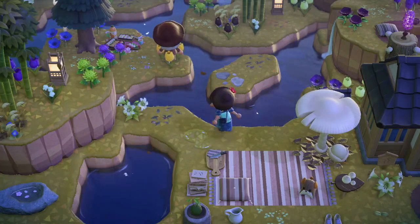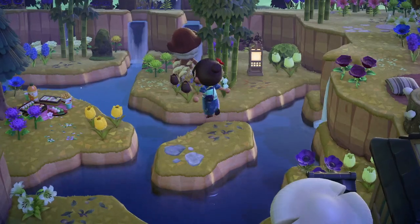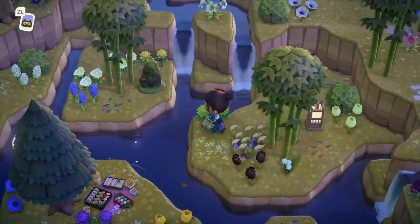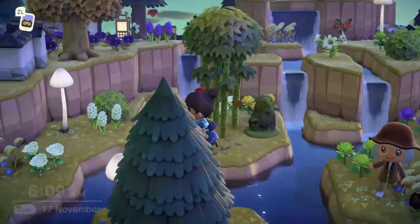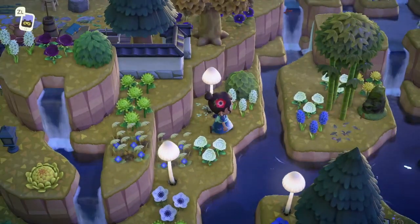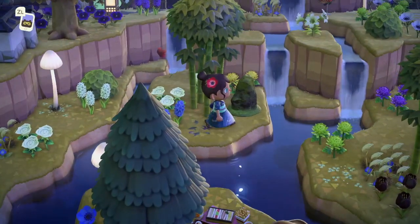Yeah, we could hop over here. Perfect. Just a little waterfall area. Again, more stunning terraforming. So beautiful. You do it in a way that feels really natural. And when you work on an area, is it based on inspiration or do you just come up with it yourself? A little bit of a mix.